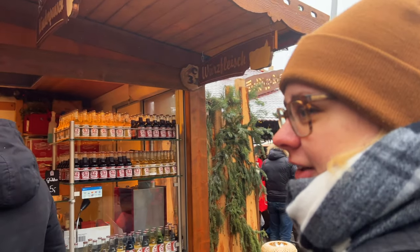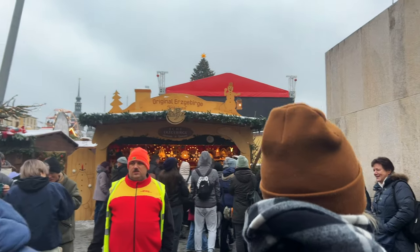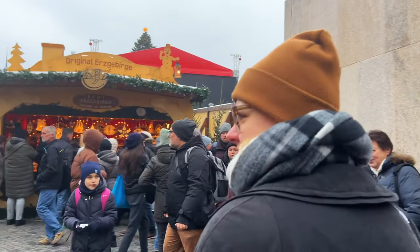We should not walk over there either. No, that over there was jam-packed. That was insane. That's the butt.